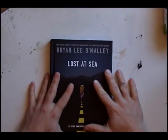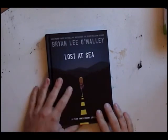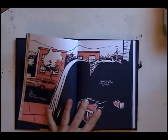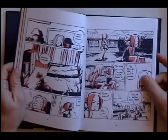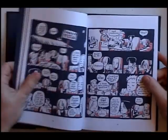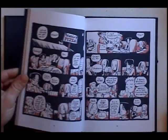I figure we could start with something like Brian Lee O'Malley, the creator of Scott Pilgrim. This is his 10th year anniversary. Supposedly, I think it's one of his first graphic novels he's ever done. But if you look, his style is incredibly chunky. It looks like he used either a brush pen or marker. The characters stand out. He knows what he's doing with the pen.